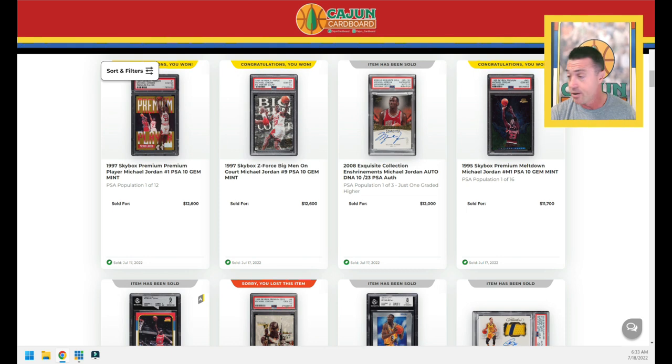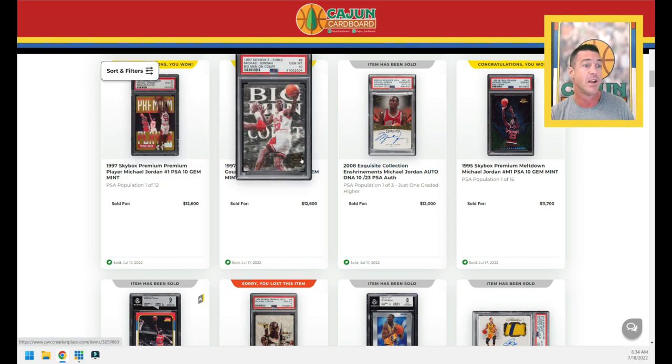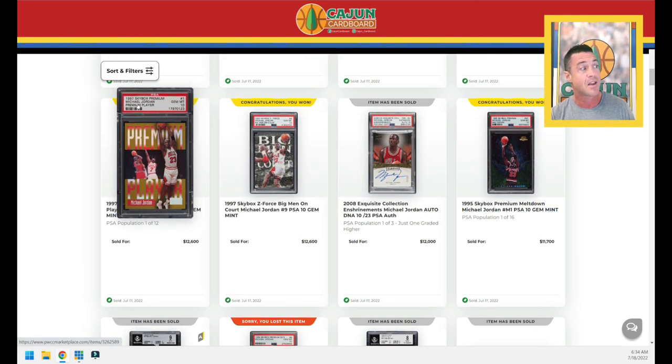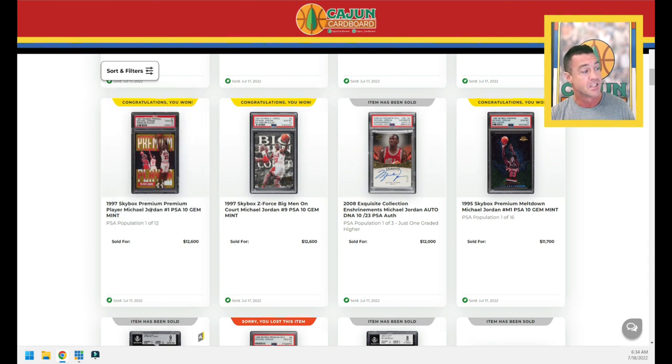So I told you I was putting all the money back into Jordan, and I'm holding true to my word. I picked up 3 very low pop gems last night. So the first is the 1997 Skybox Premium Player. It's a pop 12 card, $12,600.